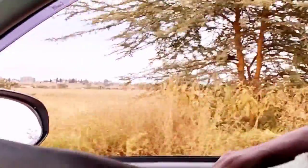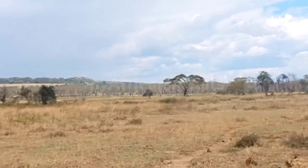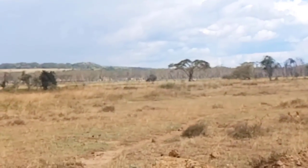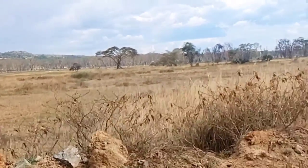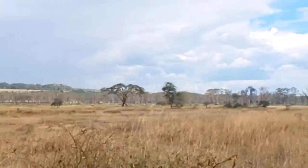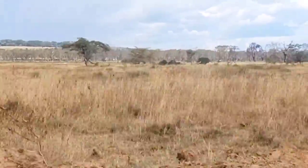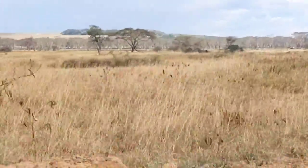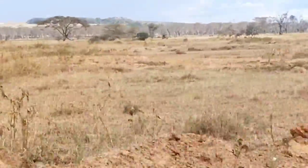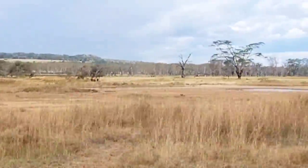Here are the white rhinos. In 1987, the park was declared a sanctuary for rhinos. The park has black and white rhinos. The white rhino are mainly found in the grassland area. Both the white and the black rhino have poor eyesight and only see up to about 50 meters, but they counter this with their high sense of smell.